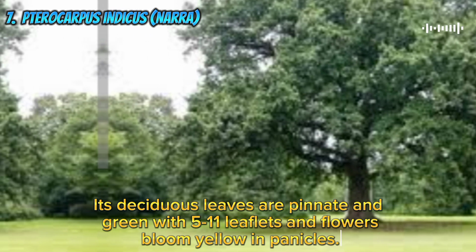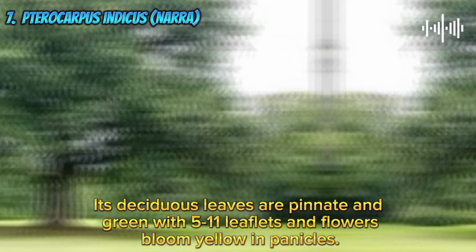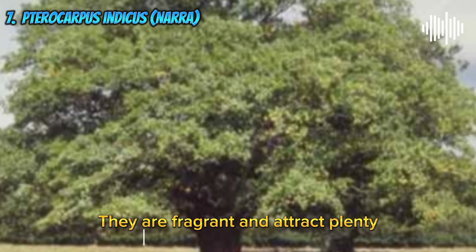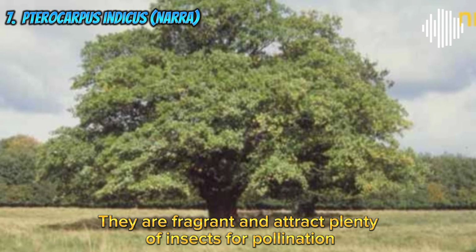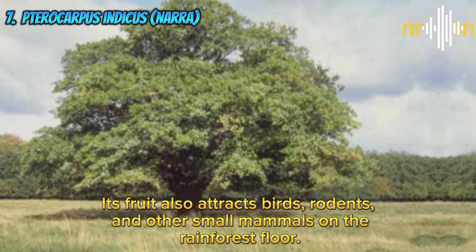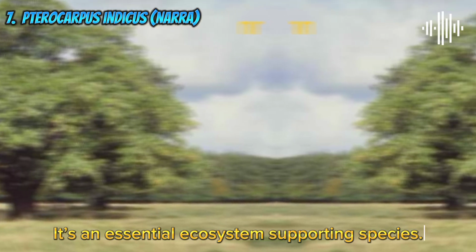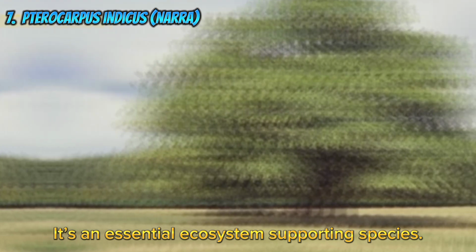Its deciduous leaves are pinnate and green with 5 to 11 leaflets, and flowers bloom yellow in panicles. They are fragrant and attract plenty of insects for pollination. Its fruit also attracts birds, rodents, and other small mammals on the rainforest floor. It's an essential ecosystem supporting species.